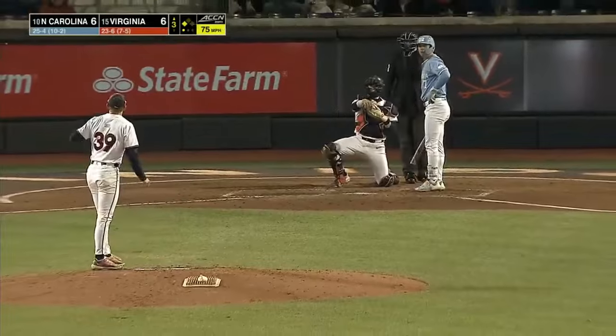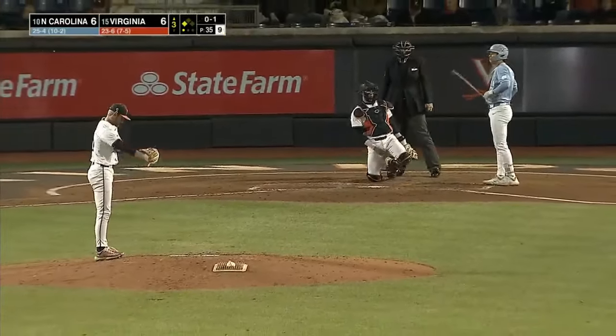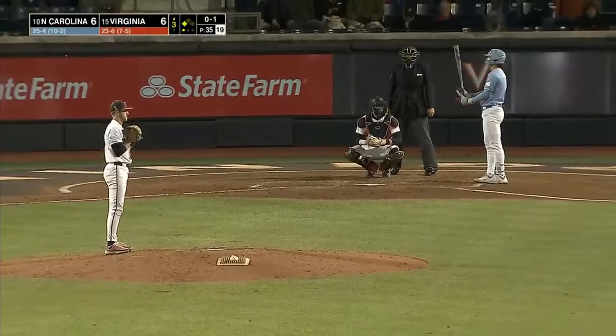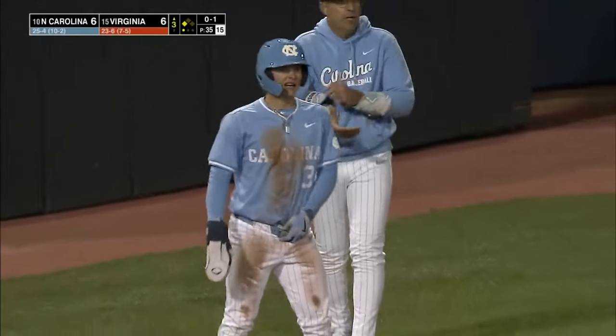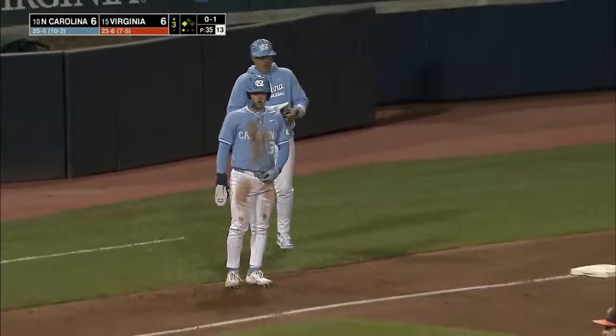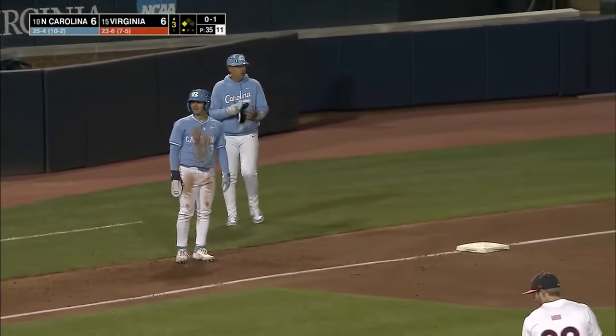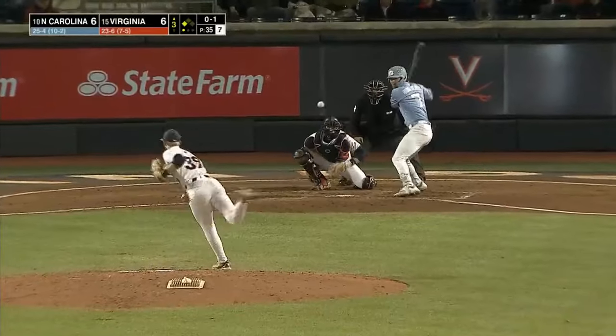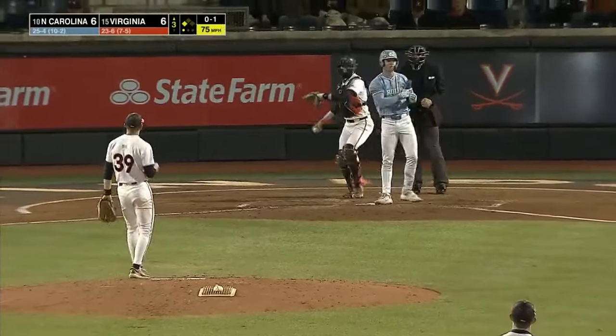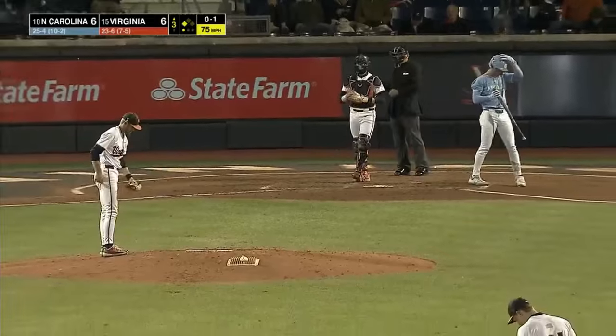First pitch is a strike to Vance Honeycutt, nothing and one. For Wilkerson, his first three-base hit of the season. And now all five Virginia walks have come home to score, and North Carolina has the go-ahead run at third. Honeycutt's 0 for 2. Swing and a miss at a hanger. It's nothing and two.